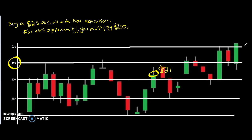So we've waited very patiently. November has rolled around, and we were absolutely right. The stock has increased substantially. We have a whole new line up to $30 just showing where the stock has gone. We thought it would go above 25, and we were absolutely right. The stock has gone all the way up to $31. And our contract is good to purchase it way down at $25. We can purchase it for $6 less than what it's currently trading at because we bought this call.